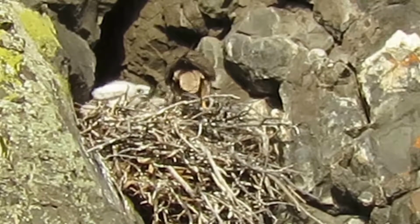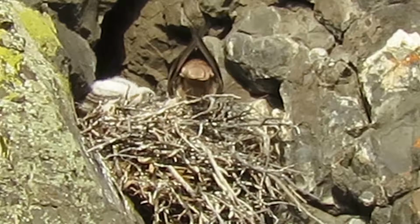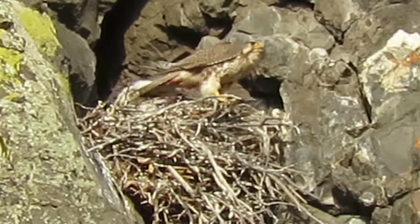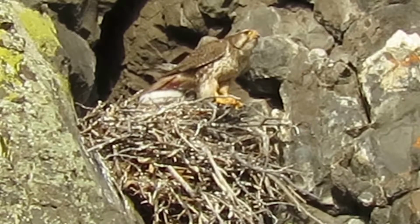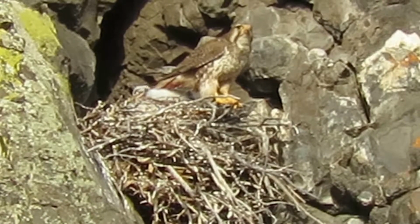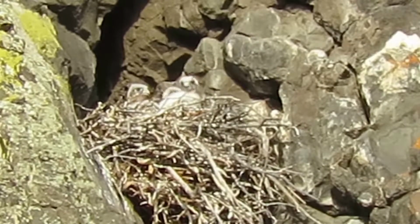She's still checking around there. I hear a bird next to me calling. Oh, I think she's about done with that one. A small prey item. And I'll have to go get some more food here. And there she goes, off on the flight.